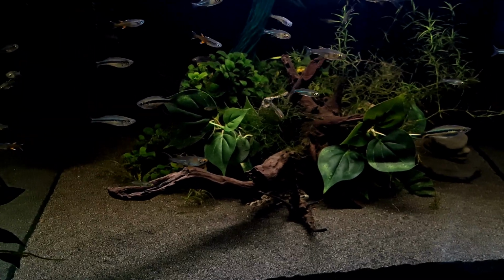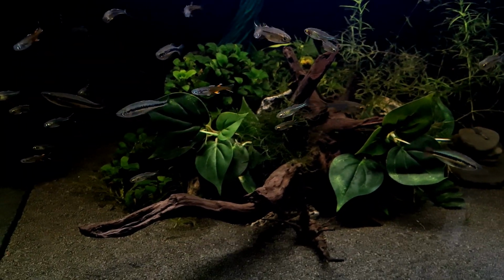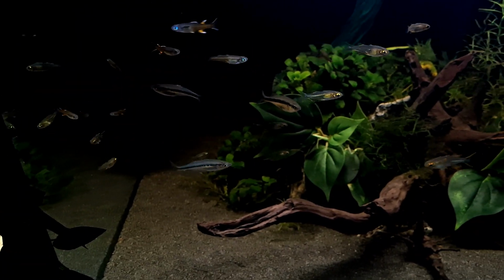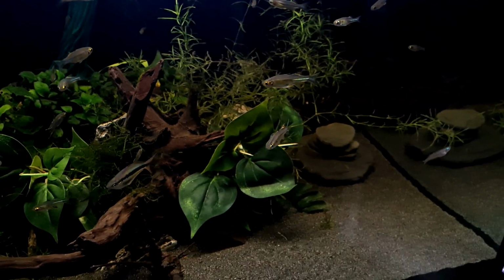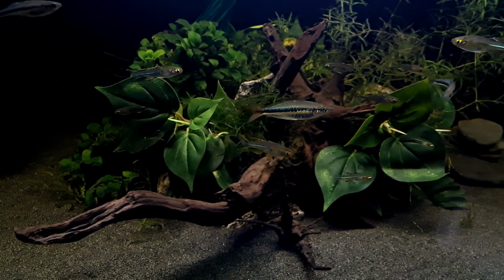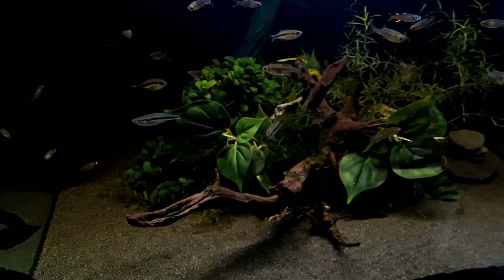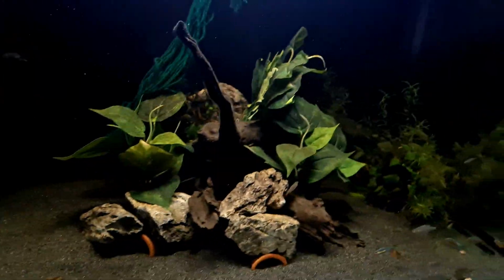These are Pacific Blue Eye rainbows, the ones with the yellowish anal and dorsal fin. We have Celebes rainbow fish. These are all ones we bred ourselves. And some Wapoga rainbow fish, which are still not fully coloured up. We've been waiting, I swear, about 2 years. It feels like 2 years. I think it's only been about a year, but they take such a long time to colour up.